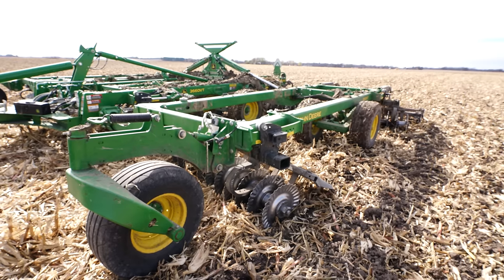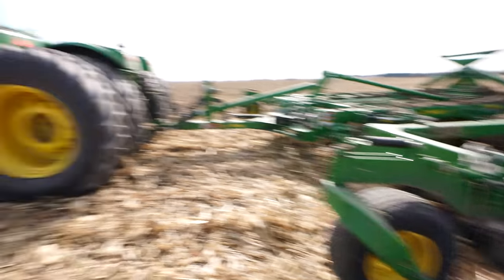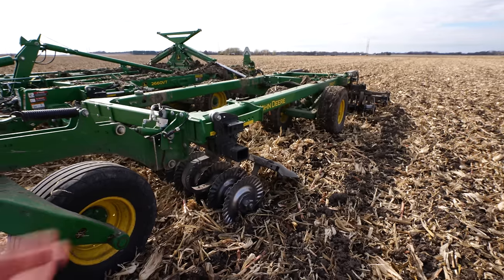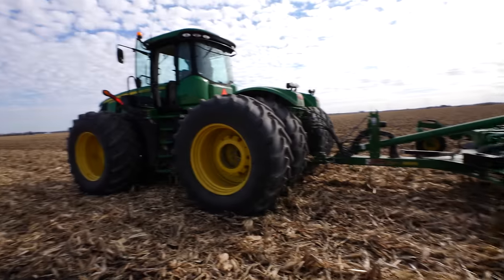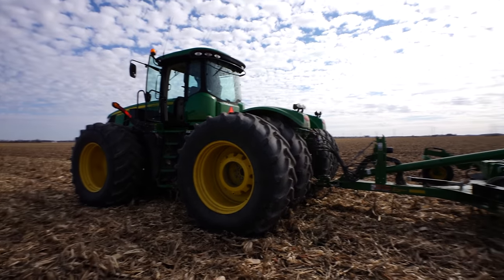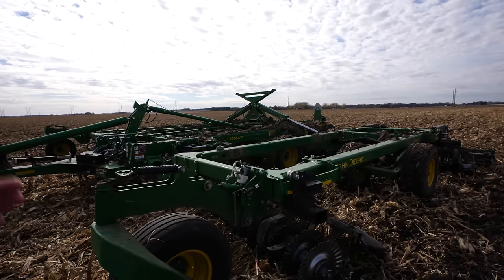It is baffling how hard this vertical till pulls this 9460R tractor. At a 12 degree gang angle, 5 to 6 inches in the ground, this 460 horsepower is giving it all she's got to run 8 to 9 miles an hour out on these fields.